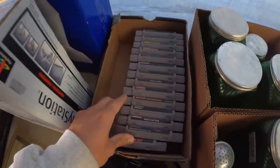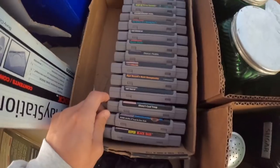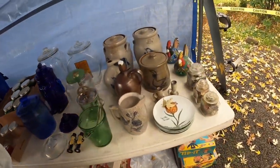For all the gamers out there, you want to pause that and look at all these. It's all blurry. I don't really recognize them. There's three Donkey Kongs. The rest are really sports games.